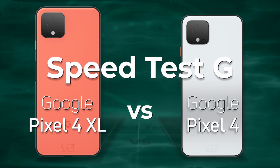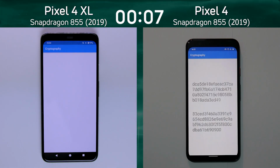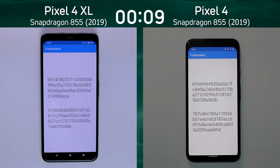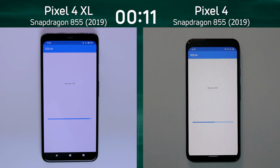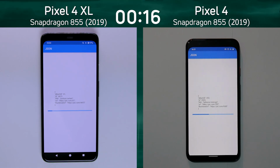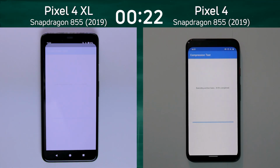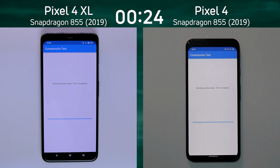Well, let's find out. So we have the Pixel 4 XL on the left-hand side with the Snapdragon 855, and we have the normal Pixel 4, also with the Snapdragon 855 on the right-hand side. But of course, the big difference here is screen resolution and physical size, which affects things like the battery and the thermals and how they squeeze all that stuff onto the motherboard and into the space. So the Pixel 4 XL is running 1440 by 3040, so that's effectively Quad HD, and on the Pixel 4 basically we have Full HD, which is 1080 by 2280.